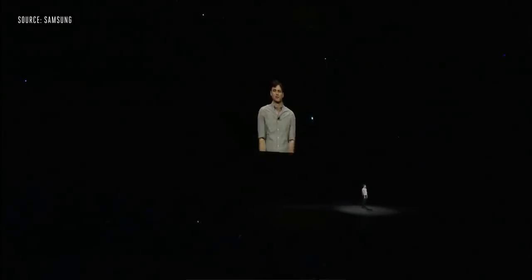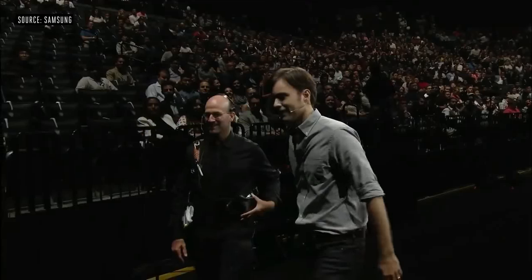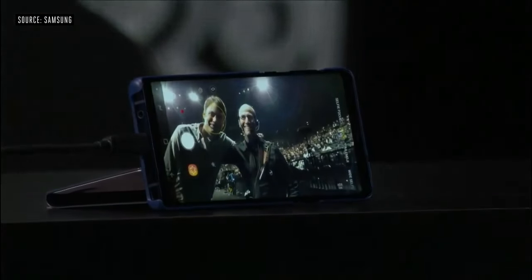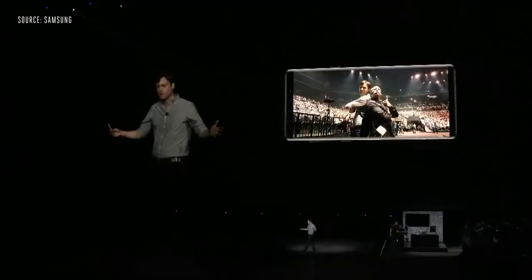No matter how powerful your camera is, one thing it can't do is take a picture for you. But what if you could take a better photo without all that hassle? Here, let me show you what I'm talking about. Let's get in here. All right, 1, 2, 3. All right, there we go. I took those photos without even touching the phone.